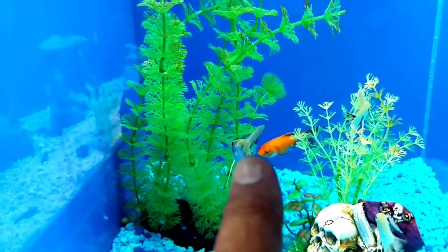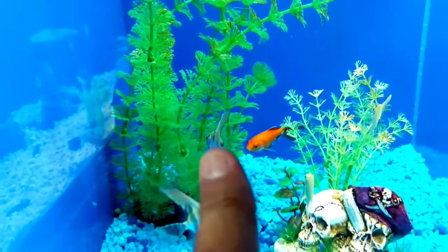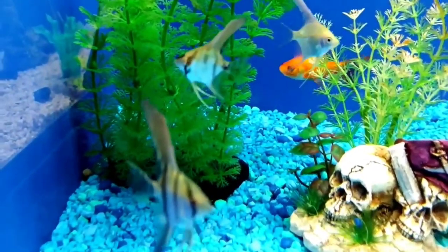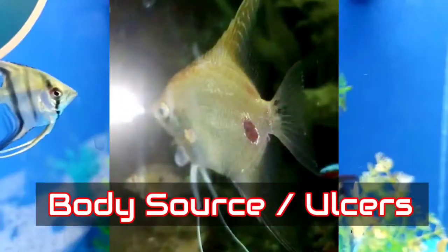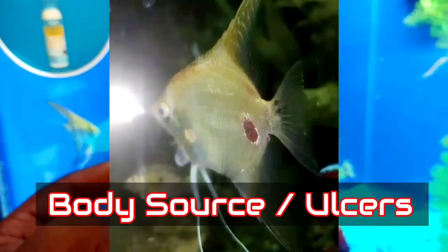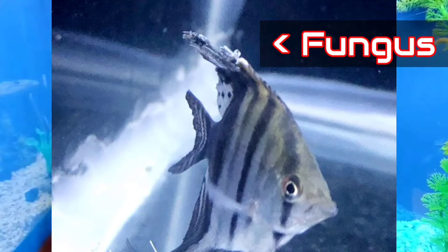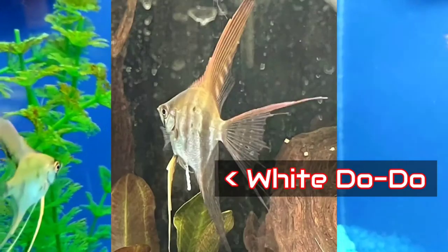Nice meeting you. So if they're being bullies, that means they're healthier. That's just one thing. You want to look and see if you see any sores, scratches. Unfortunately, because the current is so high, they're fighting to stay that way. But you want to see them on both sides. So let's look at this one on this side.